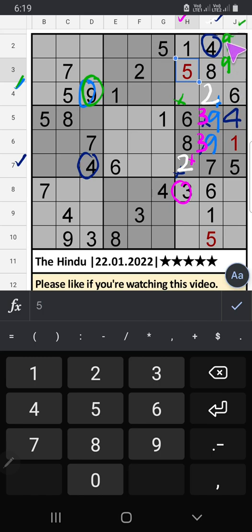Then column J, we have 9. So 9 can't come in these cells. 10th row also we have 9. So 9 can't come in this cell. Then 9 is confirmed here. Column J we have 4. So 4 can't come in these cells. Then 4 is confirmed here.